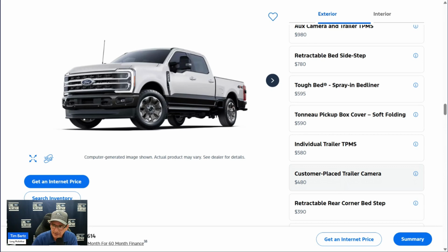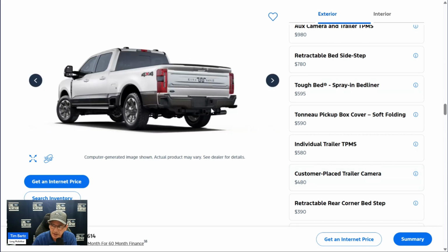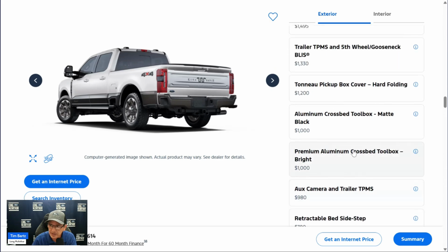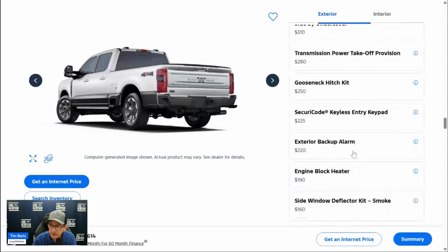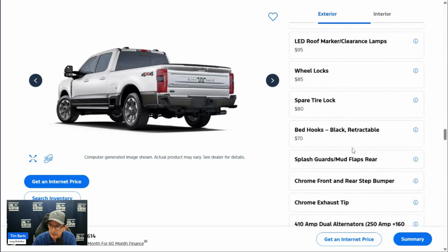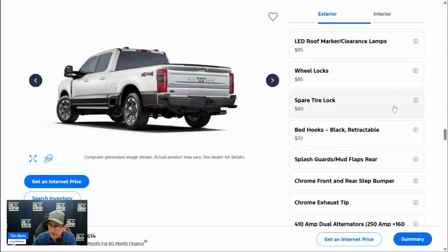Spare tire lock. We didn't mention it earlier, and hopefully I mentioned that it didn't come with one. If you want that, it's a standalone option, and it's probably listed in here somewhere because it is not new for this year. It's $80, so there you go. So it's going to give you that, and the dealer will put it on for you, and it'll come with an extra key that you'll have to put with your other key.